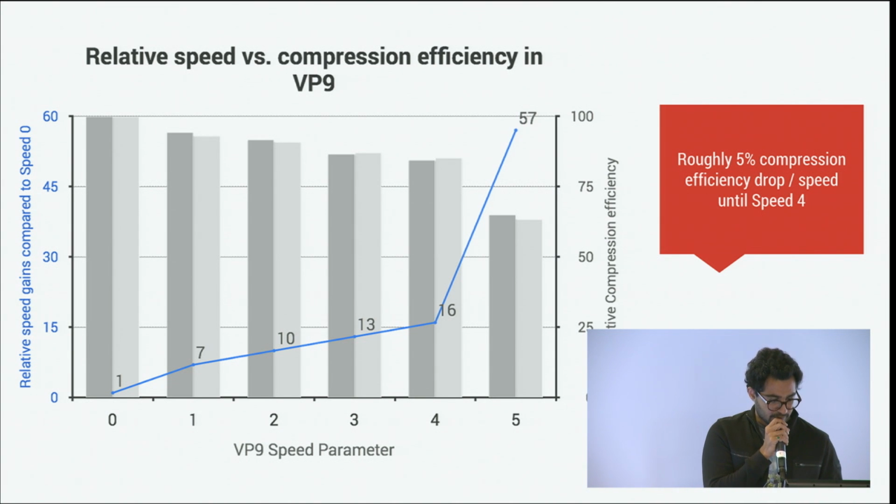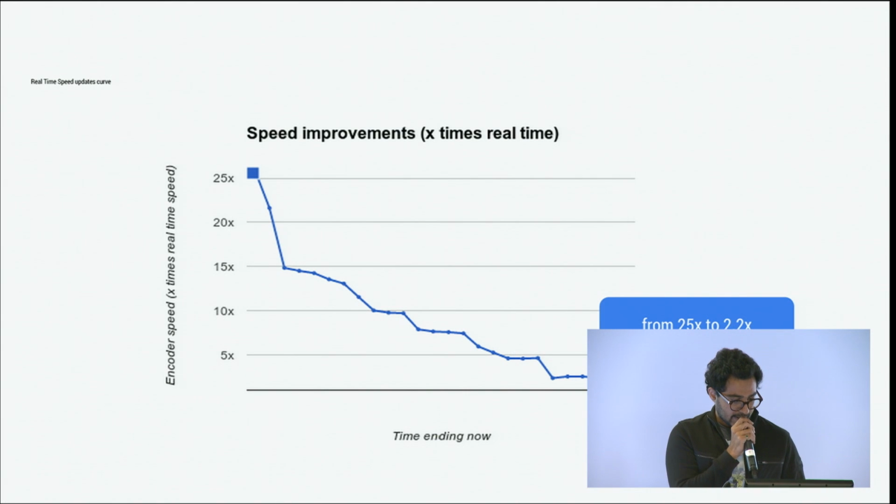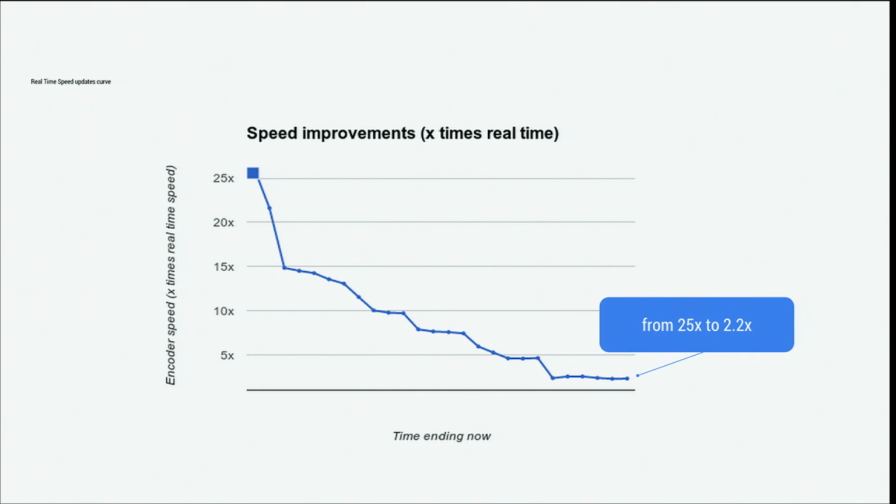So roughly 5% speed efficiency drop for a speed increase until speed 4. And at the beginning of this year, when we started working on the real-time mode for VP9, we were 25 times slower than real-time, which means that for every frame that you need to encode, it's too high. And today, we are at a point where we can now give you roughly, for 2.2 times real-time speed, significant compression efficiency.